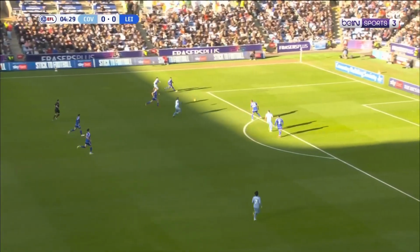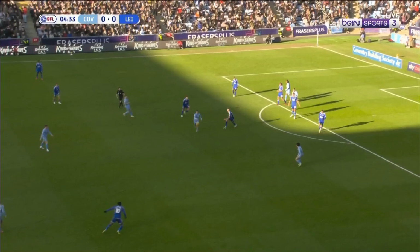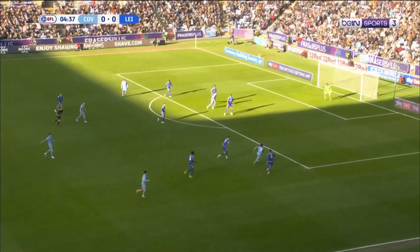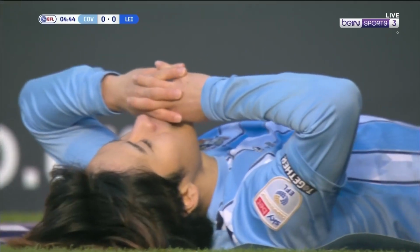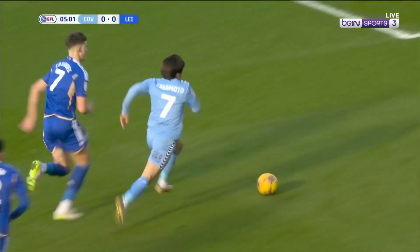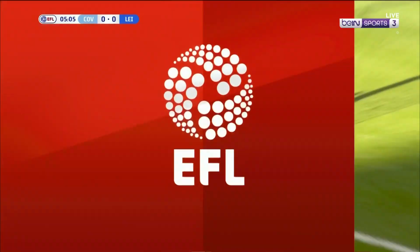O'Hare looks for Palmer again. Stamped clear by Vestergaard, but Coventry press very effectively and high. And here's Sakamoto, big chance! Hits the frame of the goal. It got a touch, I think, off Hermansen. It's a corner. But the Japanese, Tatsuhiro Sakamoto, got away from Justin.